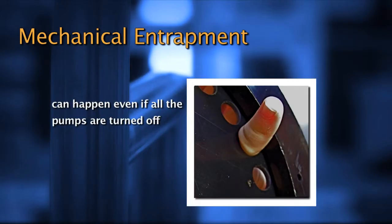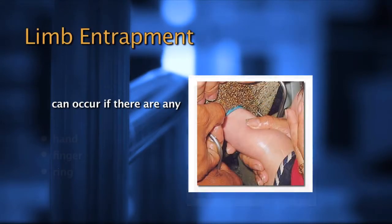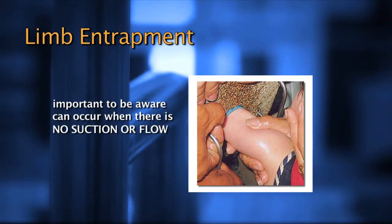Mechanical entrapment can happen even if all the pumps are turned off. Mechanical entrapment can happen when a hand, finger, or ring gets stuck in an older style cover or a broken cover. Limb entrapment can occur if there are any open pipes or a hole in the drain cover that's large enough for a limb to fit into. It's important to be aware of these types of entrapments because they can occur even when there is no suction or flow.